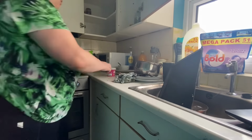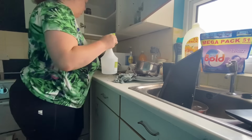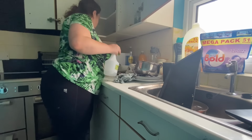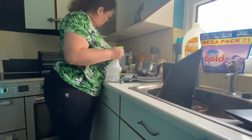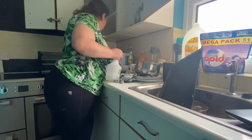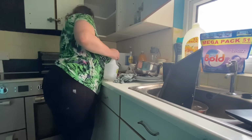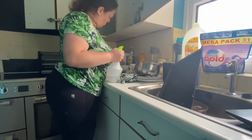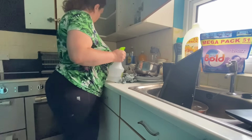Okay, so while I continue to clean, let me take you through the plans for my kitchen. Alright, so starting with the cupboards and the units, they are going to be a light wood. I want them a light wood colour. I am going to use a sticky back plastic for that, so they are a nice wipeable wood that's just going to look so pretty. I can't wait.